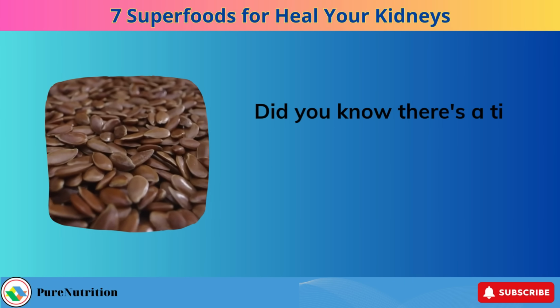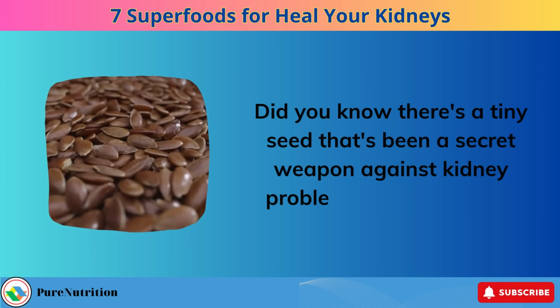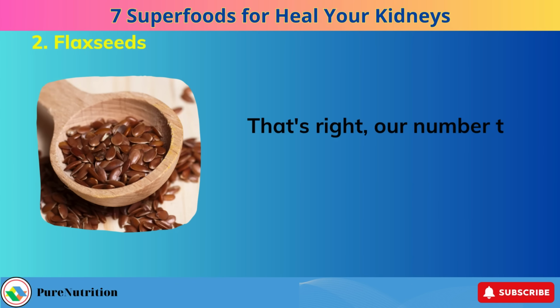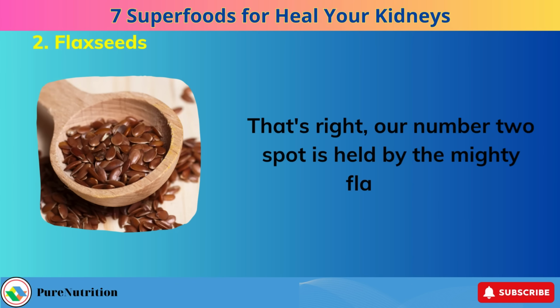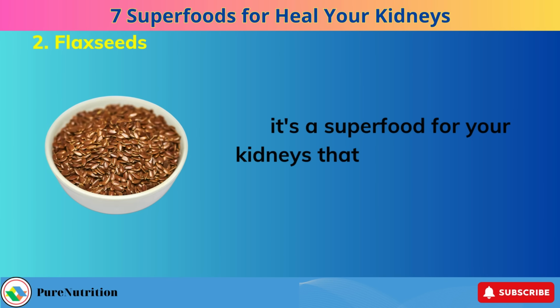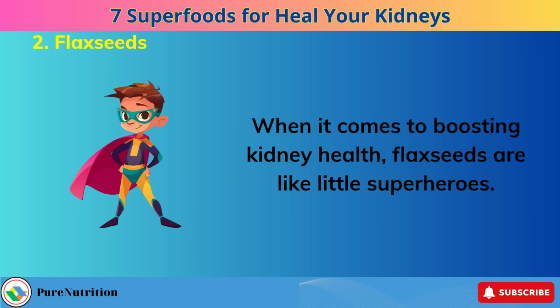Did you know there's a tiny seed that's been a secret weapon against kidney problems since 5000 BC? That's right, our number 2 spot is held by the mighty flaxseed. This little gem is so much more than just a seed. It's a superfood for your kidneys that deserves far more attention. When it comes to boosting kidney health, flax seeds are like little superheroes.